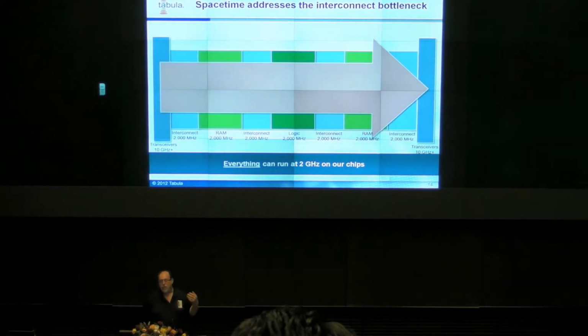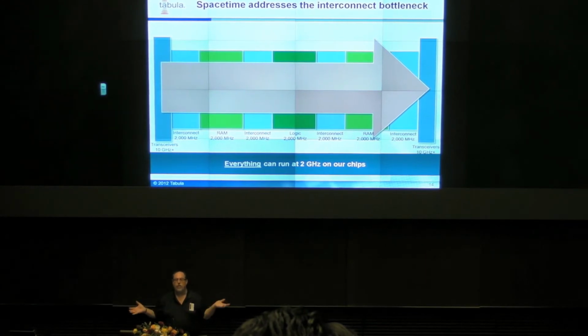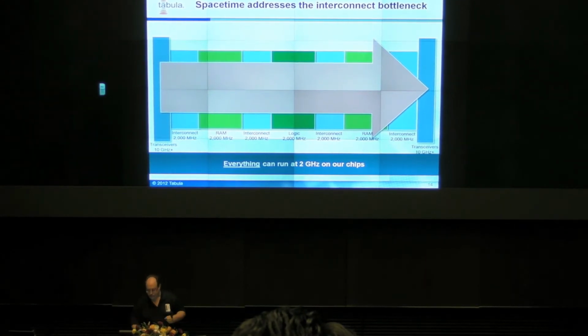This is the other problem, or another problem, that Spacetime solves. Since absolutely everything on our chip is able to maintain that 2 gigahertz rate, the interconnect, the RAM, the logic, the DSPs, everything, we can really get 2 gigahertz throughput on large scale applications anywhere we need it.